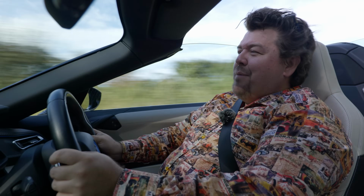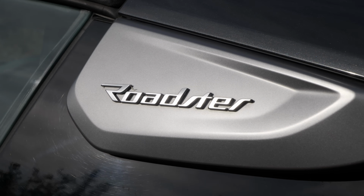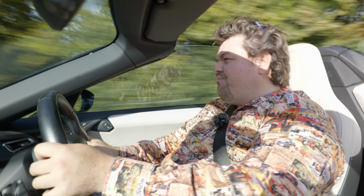Anyway, today I am driving for the first time the BMW i8 Roadster. And as it happens, it's a very interesting car.